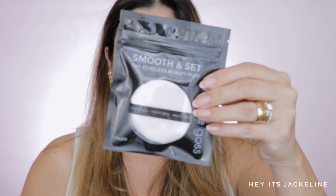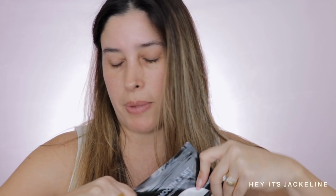And then with this launch, he also had come out with this Smooth and Set the Poreless Beauty Pad. And he suggests that this little Ziploc bag, oh, okay, it doesn't rip all the way, to save it, so we don't create more waste, and then reuse it again. There's no zipper closure, it's just like a Ziploc bag, but that's his suggestion.